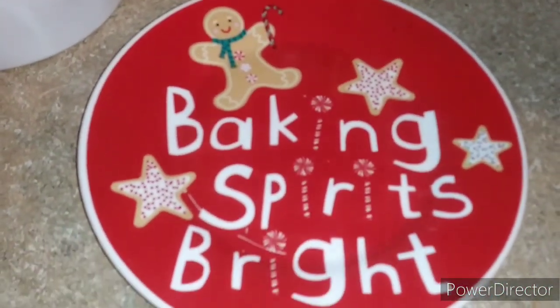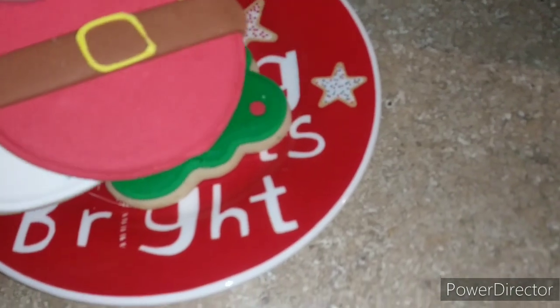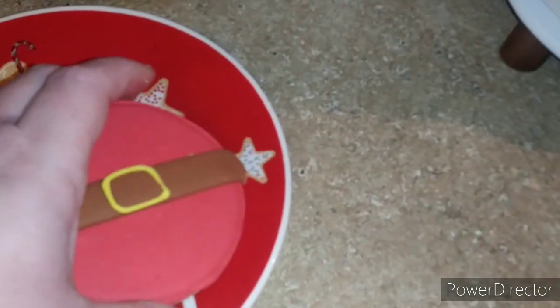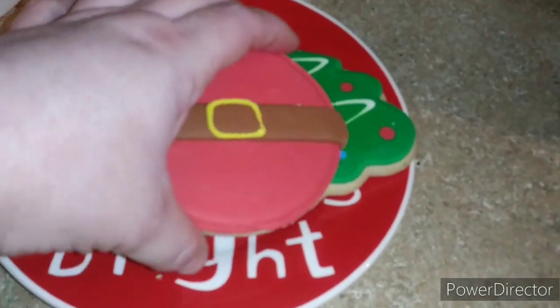So cute. I scored this year from Dollar Tree. It says Baking Spirits Bright and it's so cute. So I just went ahead and threw these cookies on here that I picked up from Dollar Tree. It has the Santa's belt, the snowman, and the Christmas tree. So stinking cute.